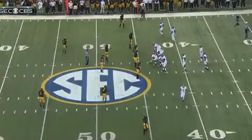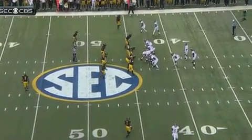Illegal shift on the offense. 2 players moving at the snap. 5-yard penalty. Replay, first down.